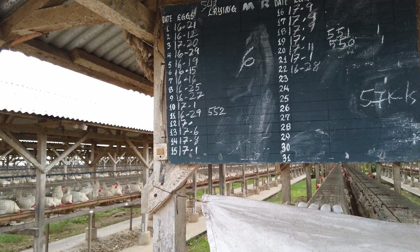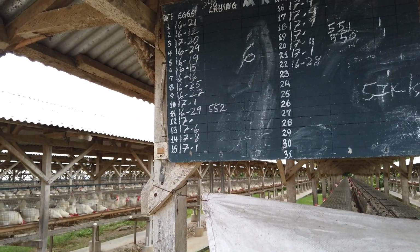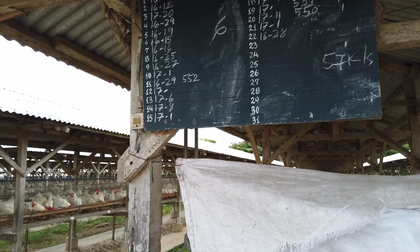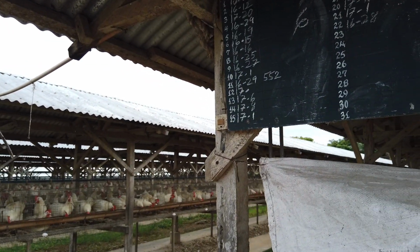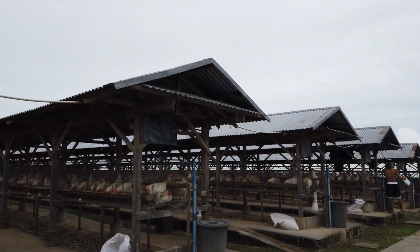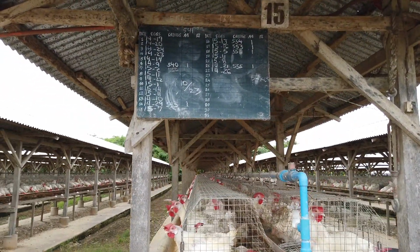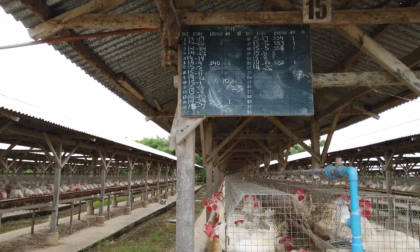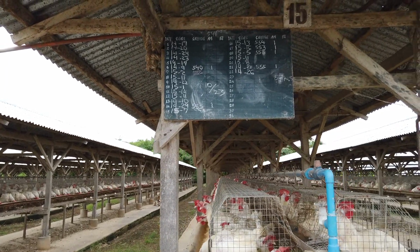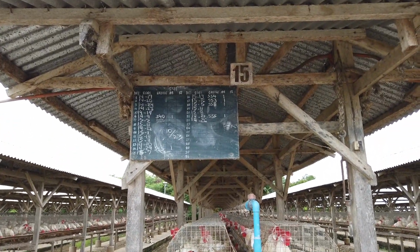Cage 1 already has 16 to 21 eggs. So they have monitored every chicken, how many eggs they have laid, and how many chickens are on this line. This line has 556 chickens. And cage number 14 and number 21 have laid 4 to 21 eggs. So that's how it is set up.